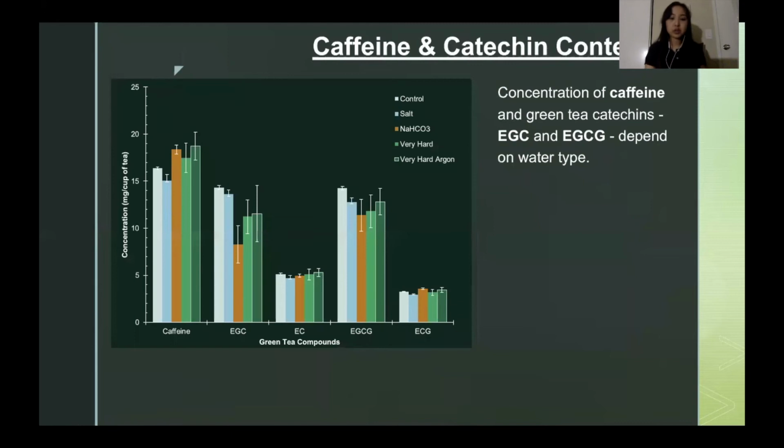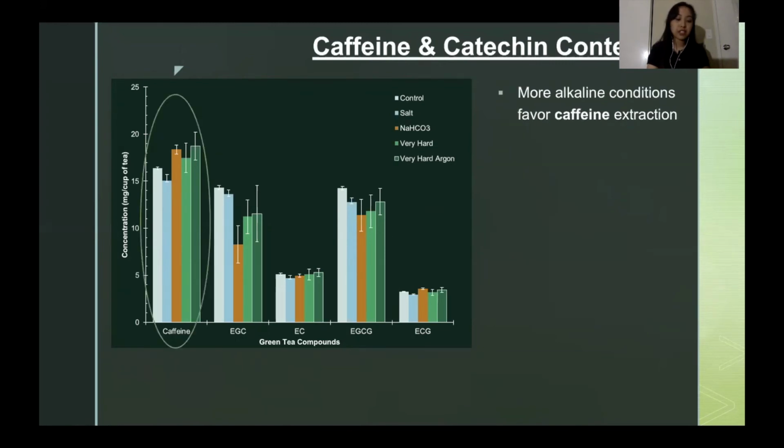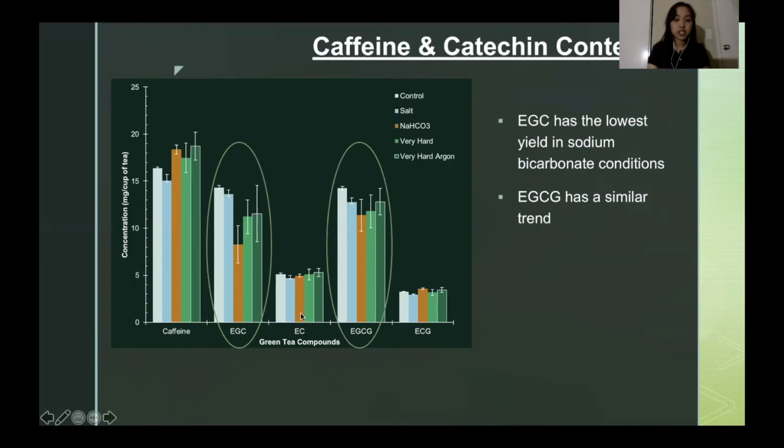Based on the graph that shows the different types of water and concentrations of catechins, caffeine, EGC, and EGCG all greatly depend on water type. The caffeine yield was higher due to alkaline conditions, therefore showing that caffeine favors the alkaline conditions of sodium bicarbonate, very hard water, and very hard argon water. Both EGC and EGCG share similar trends in having the lowest yield in water with bicarbonate conditions.